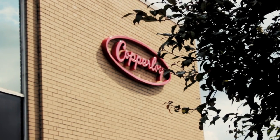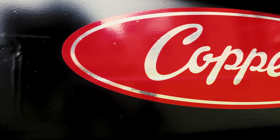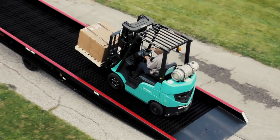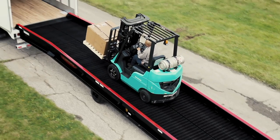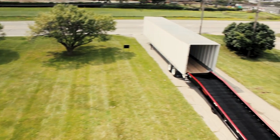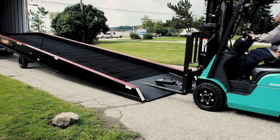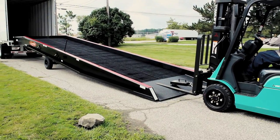Copperloy has been manufacturing and selling dock equipment made in the USA for over 50 years. We manufacture yard ramps in a variety of options to ensure that we build the right ramp. Yard ramps are ideal in areas where a loading dock doesn't exist or isn't easily accessed. We offer aluminum or steel options.